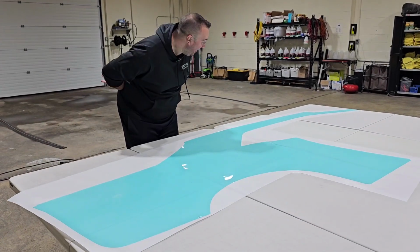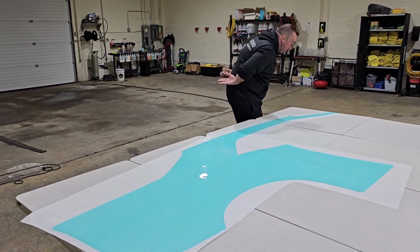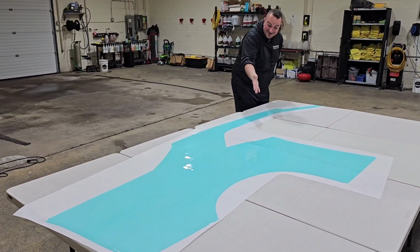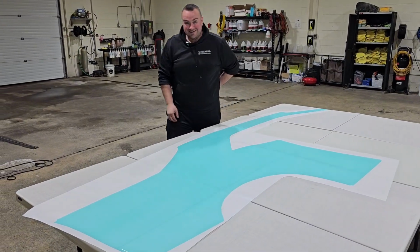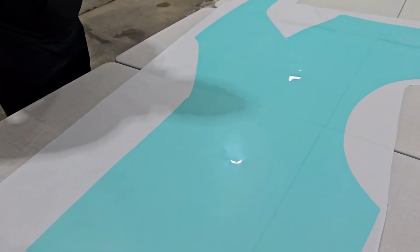Wow, would you look at that? That's a big old piece right there now, isn't it? Wow, would you just look at it? I mean, come here, just look at how big it is. Would you just look at that?